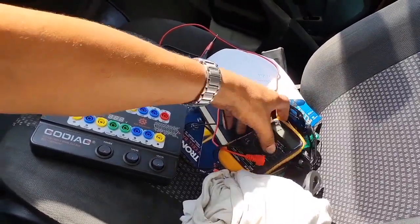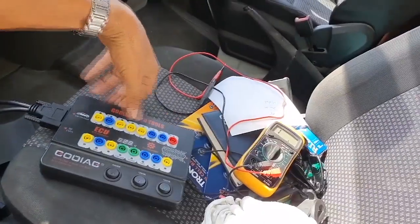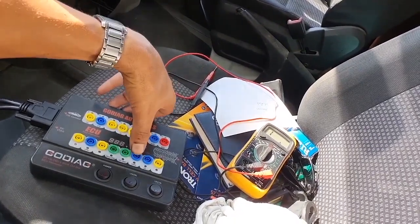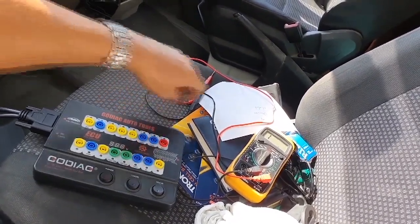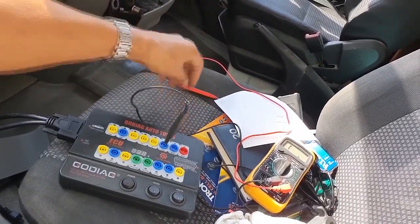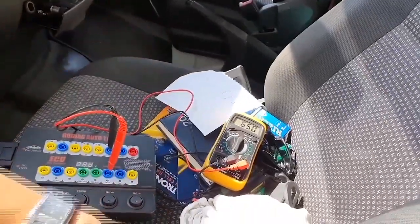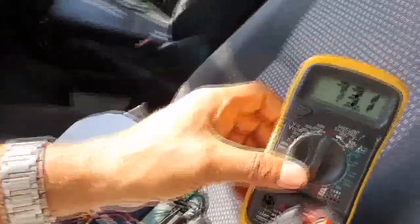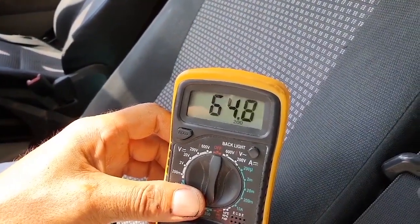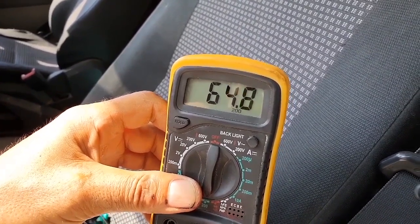It should be 60 ohms. So I put my meter onto 200 ohms. Now, pin number 14 is CAN low, and pin number 6 is CAN high. So I'm going to put my leads onto CAN low and CAN high, and I should be getting 60 ohms. Now I am getting 66, 67. It's jumping up and down a little bit, but that should be fine. It was stable.